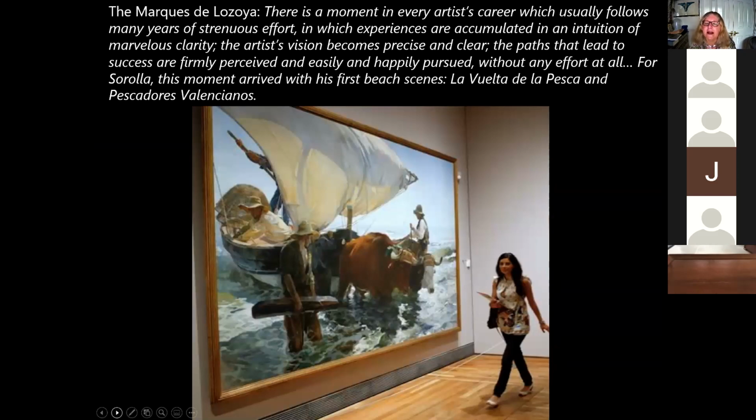There is a moment in every artist's career which usually follows many years of strenuous effort, in which experiences are accumulated in an intuition of marvelous clarity. It's like Monet said, the veil had been ripped aside. The artist's vision becomes precise and clear. The paths that led to success are firmly perceived and easily and happily pursued without any effort at all.